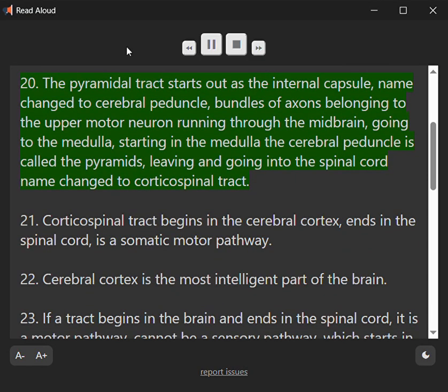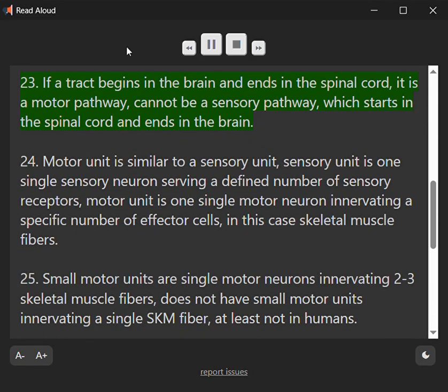20. The pyramidal tract starts out as the internal capsule, name changed to cerebral peduncle, bundles of axons belonging to the upper motor neuron running through the midbrain, going to the medulla. Starting in the medulla, the cerebral peduncle is called the pyramids, leaving and going into the spinal cord, name changed to corticospinal tract. 21. Corticospinal tract begins in the cerebral cortex, ends in the spinal cord, is a somatic motor pathway. 22. Cerebral cortex is the most intelligent part of the brain. 23. If a tract begins in the brain and ends in the spinal cord, it is a motor pathway, cannot be a sensory pathway, which starts in the spinal cord and ends in the brain.